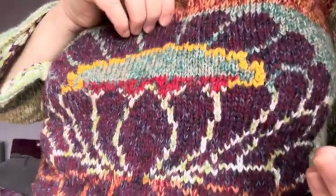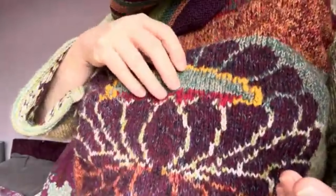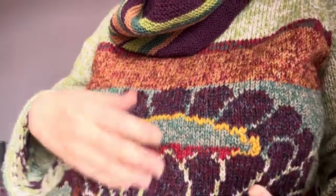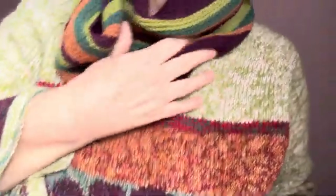And this cowl goes with a number of my different articles of clothing that I knit. For instance, this jumper, let me just come up, has all the colours in the jumper. You can see that the aubergine is mixed, blended in there, the kingfisher in there, and the spice in there and the calypso in there.